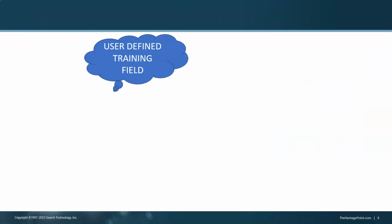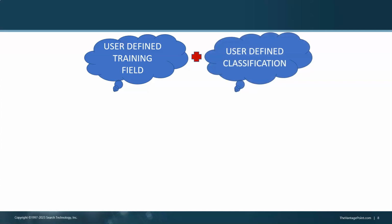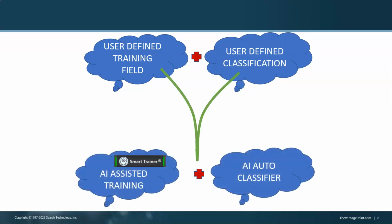The process of training the Auto-Classifier begins with assigning the training fields, typically text such as title and abstract or possibly the claims. In addition, the user builds the classifications and related categories. Once these are ready, the user starts the Smart Trainer that optimizes the training of the Auto-Classifier. As a result, document review is no longer random but organized based on an AI-assisted document review process.